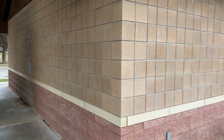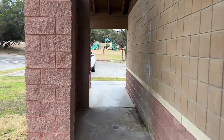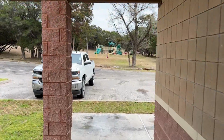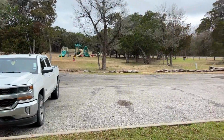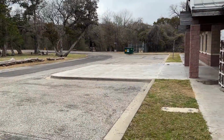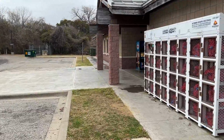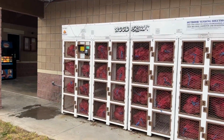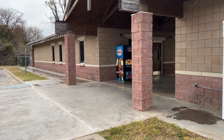But I wanted to show you guys, I mentioned earlier in the video that you can get firewood here. And so they have a wood shack, so you don't have to go far from the campground to get that accomplished. So if you need firewood, it's right here at the restrooms. And then they also have a little ice cream machine here.